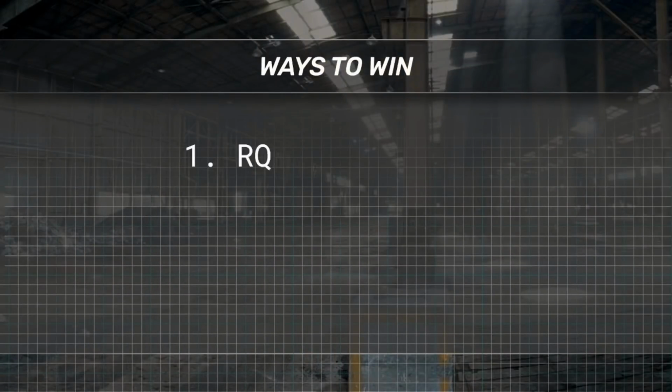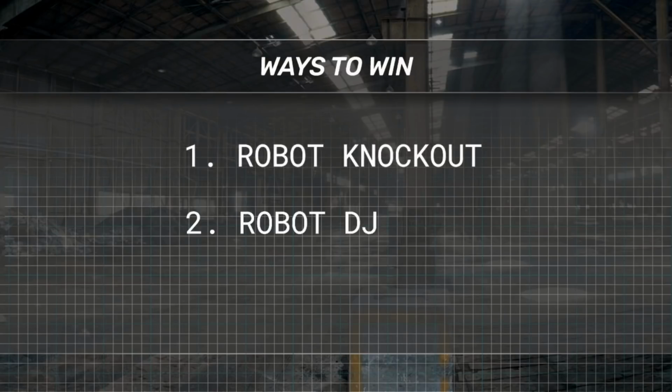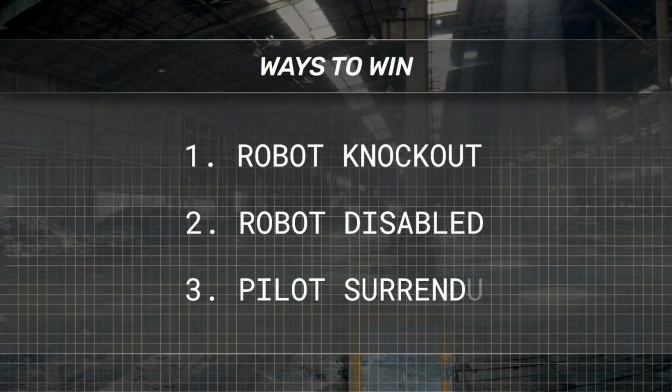Suidobashi came back and said, wait, I still want to fight Iron Glory. So we will feature not one, but two duels. Suidobashi's Kuratas will fight twice tonight against two different MegaBots. All right, here's how you win. Knock down your opponent, disable their robot, and if for any reason their pilot taps out, you take the match.